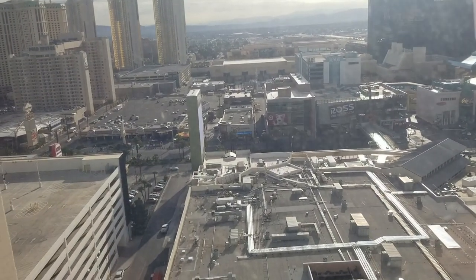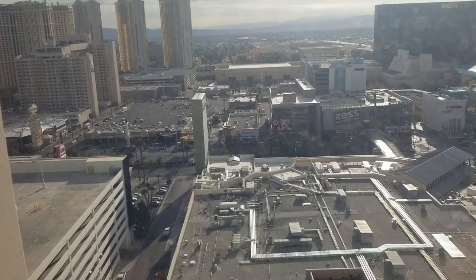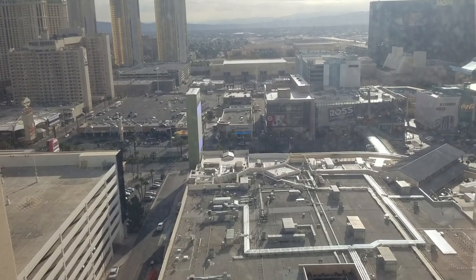Here's the really bizarre part, just watching the Strip and watching the lack of gridlock on the Strip is just so bizarre to me. I've never experienced a quieter Vegas Strip, but that's about it. So guys, this was the Park MGM room tour.